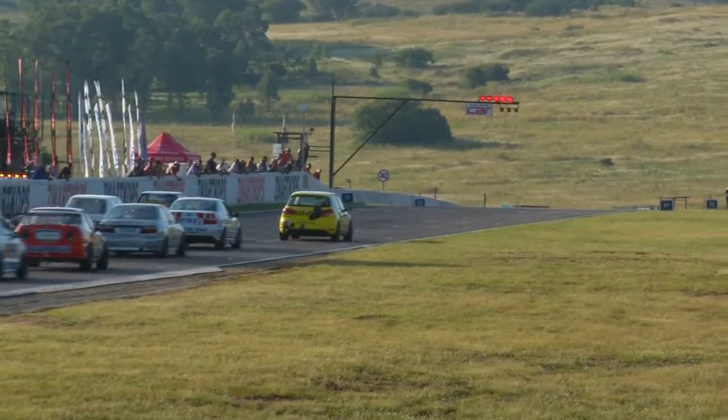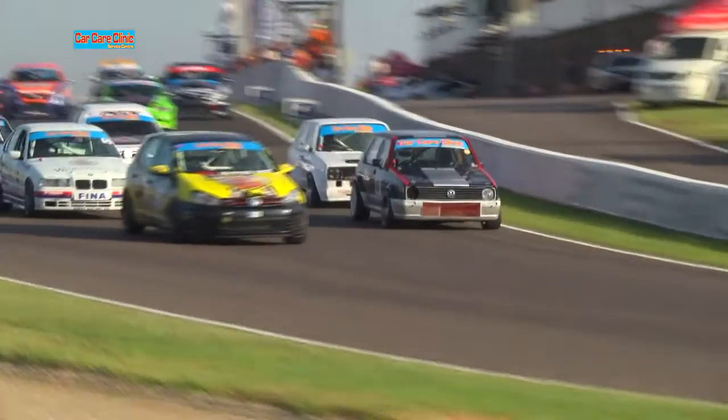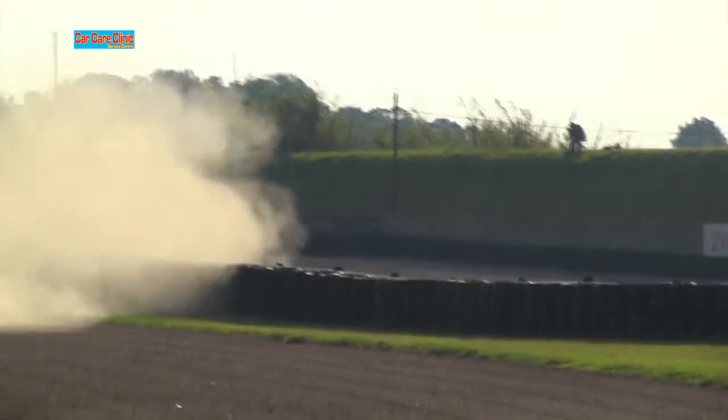Right, here we go. Once again, Voterus leading things out as the lights are about to go on. Yo, they held those lights a very long time. Performance Masters Golf going through there, and already some action from the inside of turn number 1. Compendium Insurance Corner, and you can see, where are you going? We were waiting for it. That was massive. What was Henning thinking?